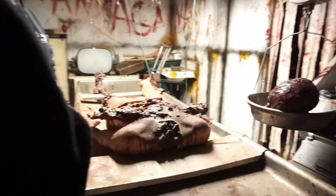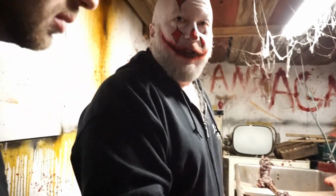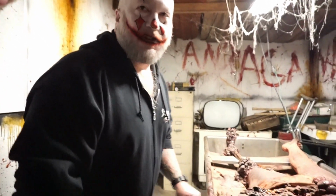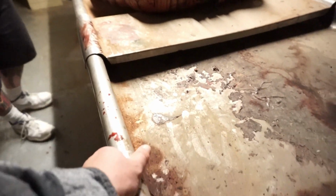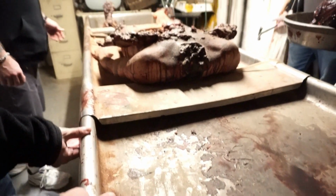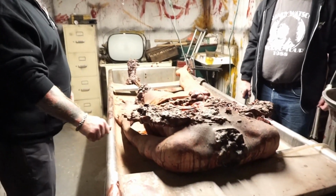And actual history, this table is actually infamous and a lot of people want this table. You guys remember a guy by the name of Jeffrey Dahmer? Yeah. This was his vivisection table. Was it really? The actual table. The actual table. I'm touching. He was actually cut open, autopsied on. This is the table. The whole walkthrough is usually an hour.